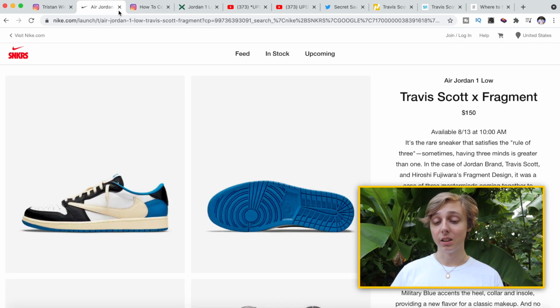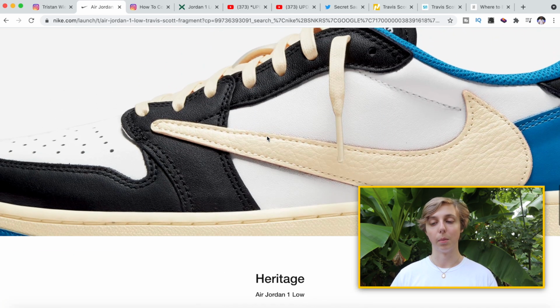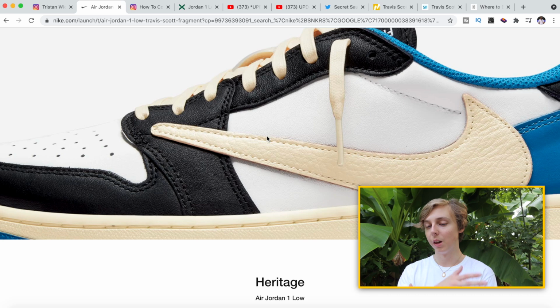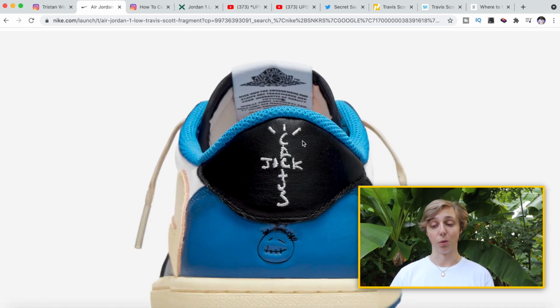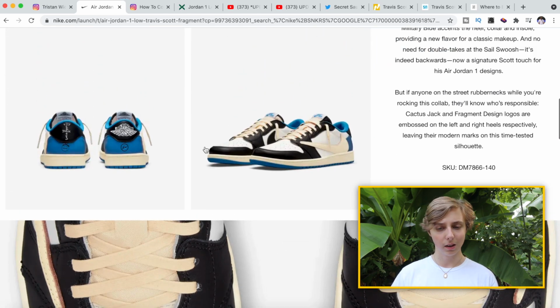Now, back to the details of the shoe. You have probably all seen the picture, so you know what it looks like. I don't want to run through all the details you already probably know. Same usual patent leather, reverse swoosh, nothing really different. Fragment colors just keep the theme of them being part of the collaboration. And on the back you have the whole Cactus Jack thing, and I'm pretty sure there's a Fragment logo somewhere on this. Yeah, there it is, on the other shoe. I was about to say, where is that? But we can clearly tell the Fragment logo is on there.